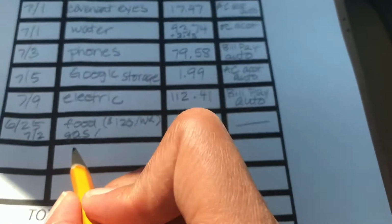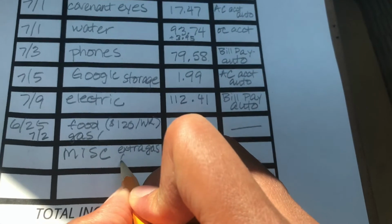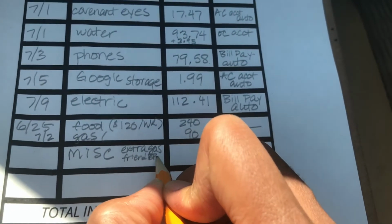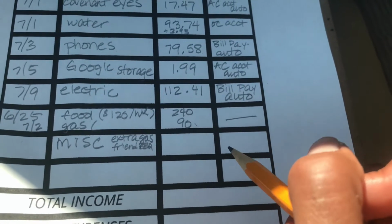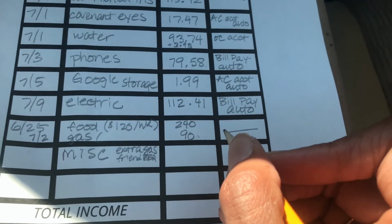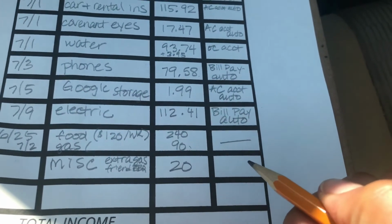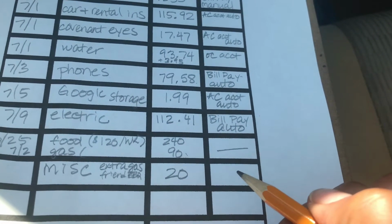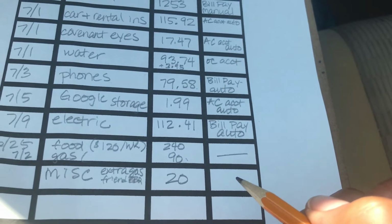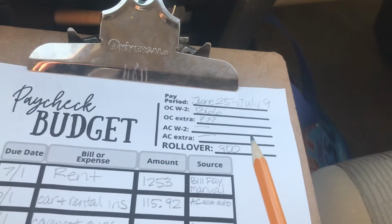In addition to that, I'm adding a miscellaneous for the sake of extra gas. The 4th of July is in this period, and a friend has invited us to a barbecue. I really don't know if we're going. I don't think we are, but in case we do, I want to bring something, obviously. Don't want to just mooch off their barbecue. So I'm bringing a dessert or something. I'm putting $20 aside for that so that it doesn't bust our budget. That's it as far as what's coming out for these 2 weeks.